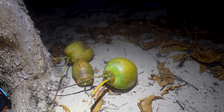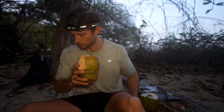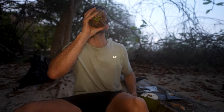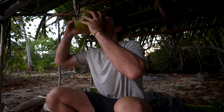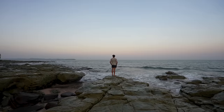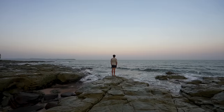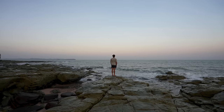Last three coconuts. First and maybe only coconut coffee of the day. Ah, delicious. I'm gonna miss this place. I'm excited to leave. I'm very excited to leave, but I will miss it. That was a pretty amazing experience. 5 days, no food, no water, no shelter.